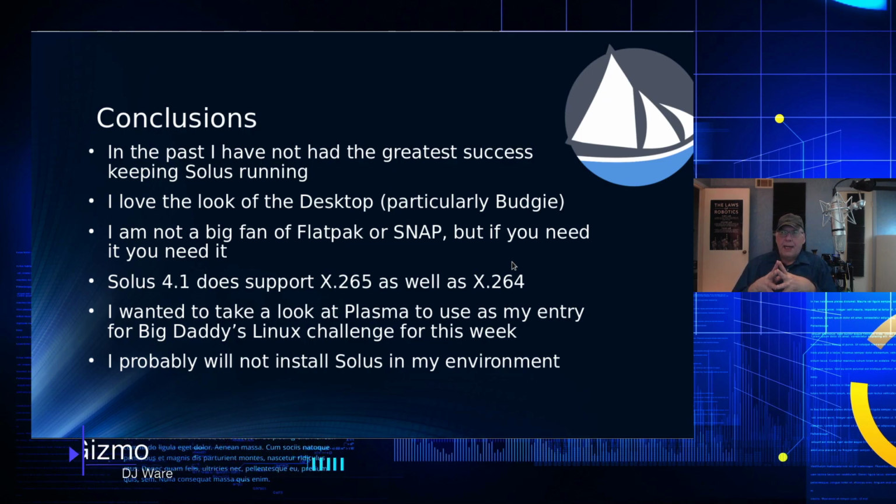So in the past, I have not had the greatest success with Solus. Now, I know there's a lot of people that use it, but the way I use operating systems, it has broken on me in the past. It has run for a while, and then it breaks. And generally, that's because of the types of applications that I am installing. So, yeah, an update will come along and just clobber it. Now, that's going to happen if you're in a rolling release. It doesn't matter what rolling release you're in. That happens with Manjaro, that happens with Arch, and it will happen with this. Although I think because it's curated, it's to a lesser degree.